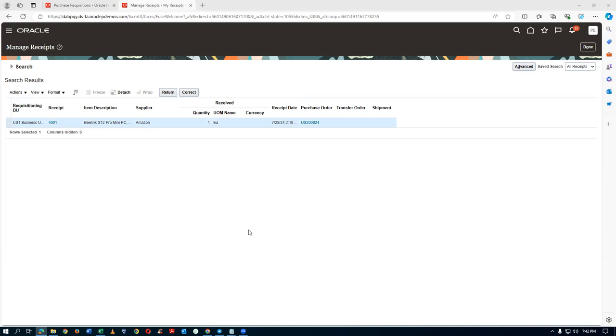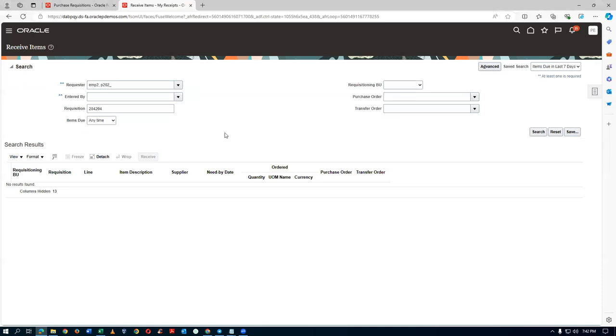Next one is what? Desktop. So Amazon, we have completed it. The PR has now got automatically converted into a PO. The PR to PO conversion is automatic actually. So whenever you are going by punch outs, it is not a manual one, it is always automatic actually.